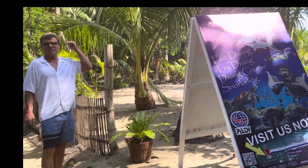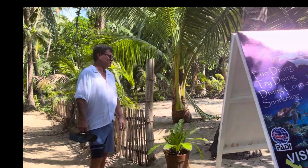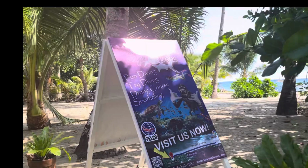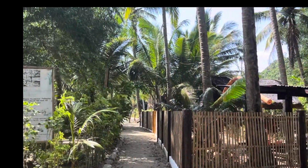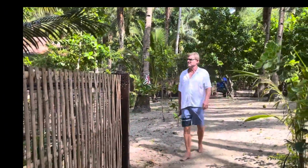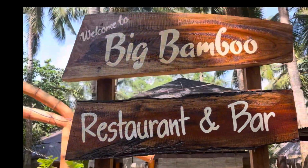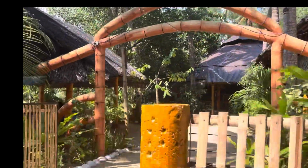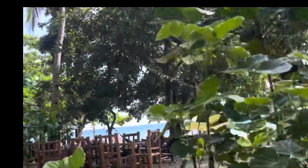Explorers. They are the same there. It's just an advertisement for there. So they have also here. There's a lot of beach resorts here. Yeah, big bamboo. This is the big bamboo. That's why they have a fence, bamboo fence. That's the beach.